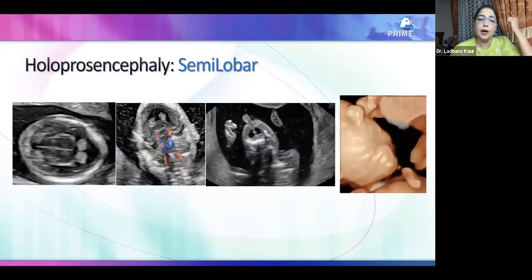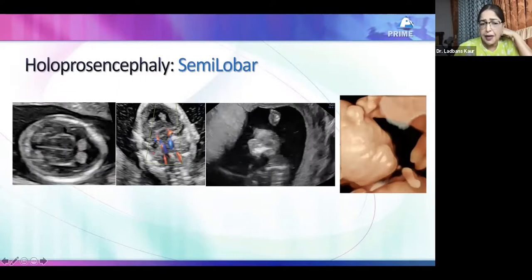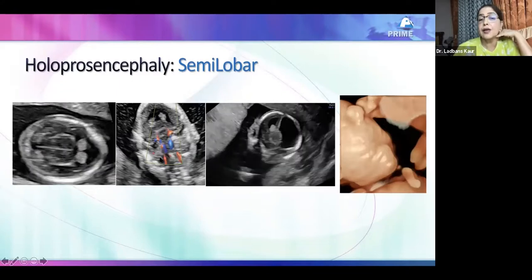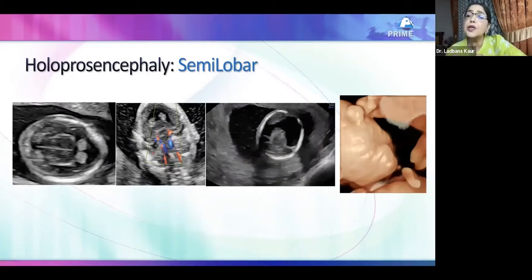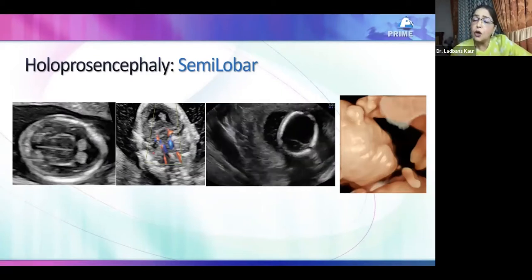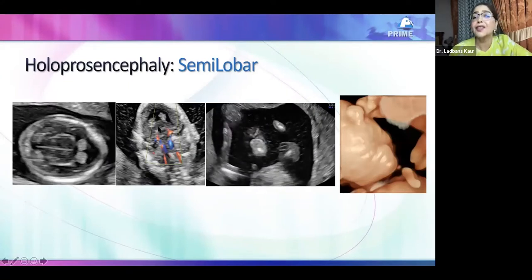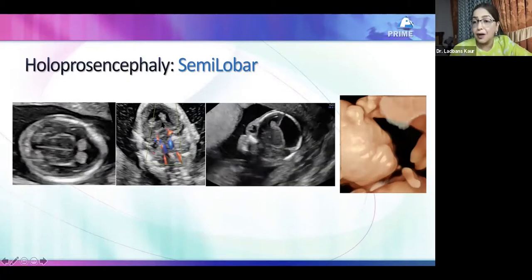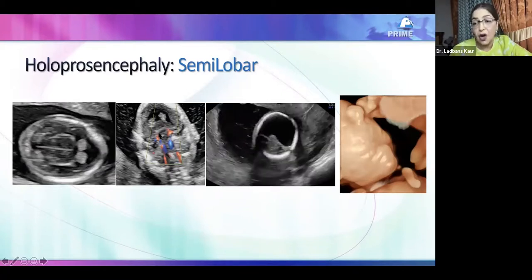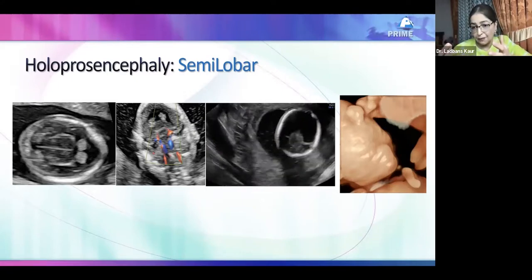Coming to semilobar, let me share a case. You do see the fusion of the thalami and you see a monoventricle anteriorly. But if you ever try to map the circle of Willis with a color Doppler or power Doppler, what is going to be deficient is the anterior circulation. You will not see the anterior communicating branches. You would not see the ACA, the anterior cerebral artery. You would not see that because it's a part of the development of the prosencephalon, right?